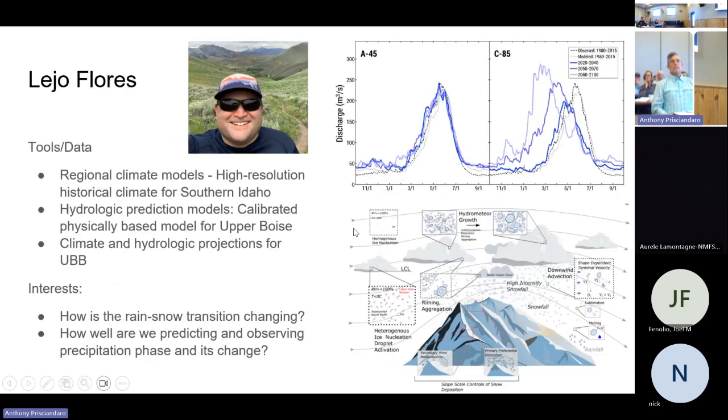So the first one that is going to come up is Lejo Flores. Lejo does really large scale regional climate modeling. So he has some climate reanalysis data for the entire lower portion of Idaho. Some of this data we have used in the Upper Boise Basin, both for historical analysis and then to feed into a bunch of hydrologic models. So these are really strong physically based models. Some of his students have used climate forecasts to consider how stream flow patterns coming out of the Boise River Basin are going to be changing into the future.